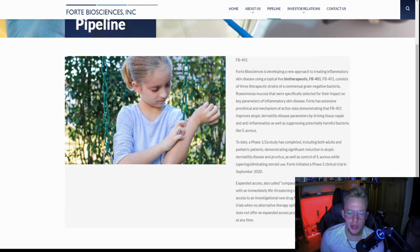What makes them nice is that they initiated a phase 2 clinical trial in September of last year. Their previous phase 1/2A study that they went through with both adults and pediatric patients proved to be positive with what they were seeking to do with the treatment. This is going to help give them good data going forward for what they are looking to advance in their own treatments, as well as to help the science community and healthcare industry as a whole give better treatments to people that need them.